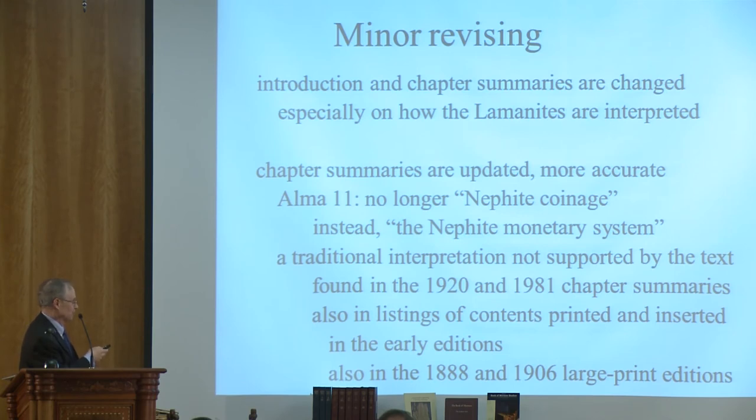It's found in the earlier chapter summaries. It's found originally in table of contents that were put in the first editions. The first four editions are really hard to use. Actually, the fifth, the one by 1849. Because you just have these long chapters and you say, oh, where can I read about Korihor? You've got to just go flipping through till you finally see Korihor. There's no headers, there's nothing to really help you.